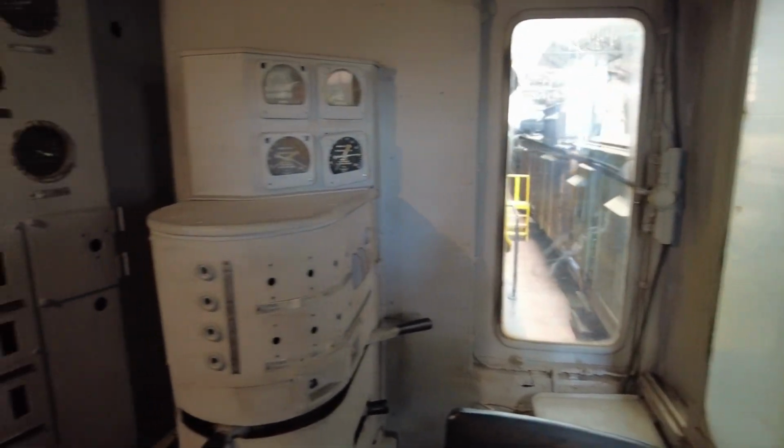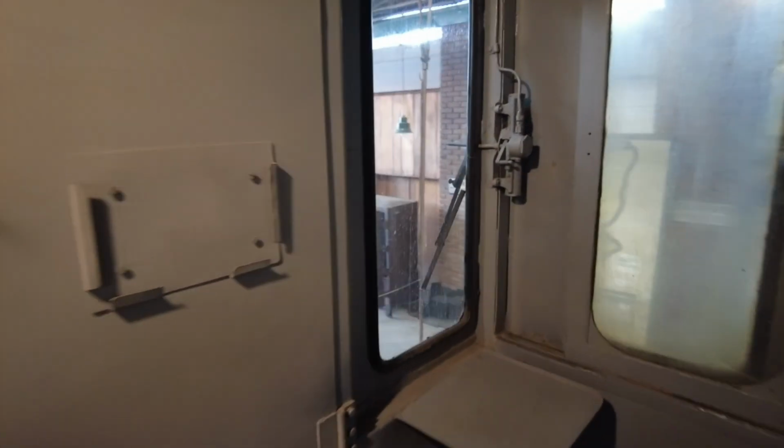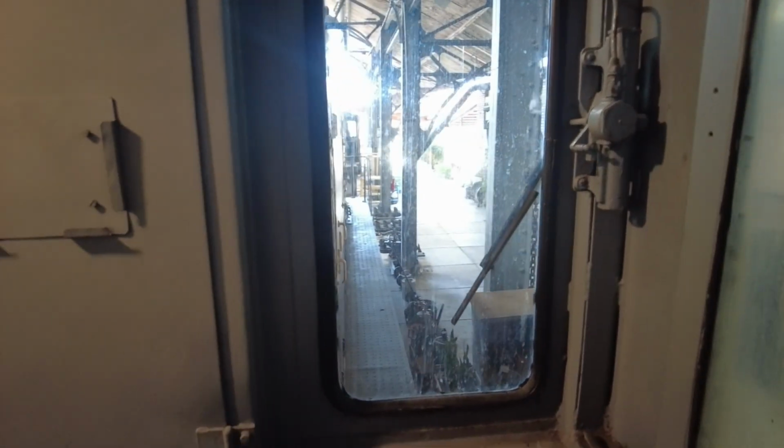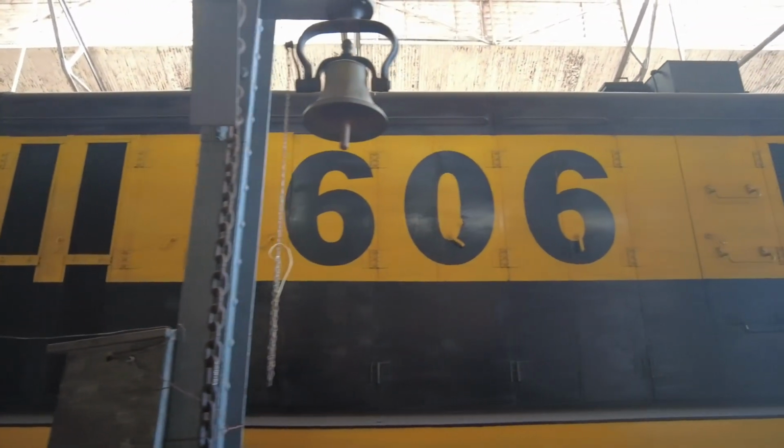Let's see if we can climb in here. Okay, there's your one seat there. Spin around, I guess, and sort of watch what's going. All the controls. And then this goes. I don't know if this is, yeah, they got that locked. And your other side. And your seat here, so you can watch that side of it. It is quite a train, quite an engine.